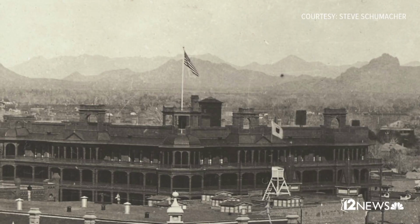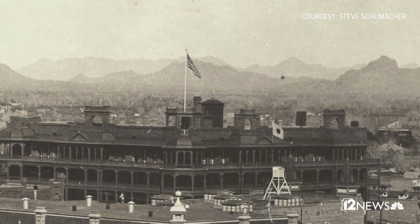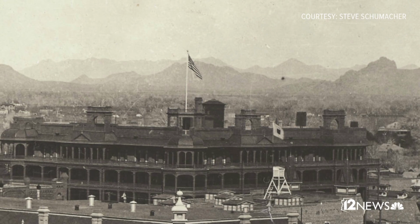a hotel on that site. It's changed 3 times from the original one that's in this picture to a second Adams Hotel, which was demolished in 1973, and the current Renaissance Hotel. But all 3 of those buildings have been on that same corner since 1896. So we've always had a hotel on that corner, similar to the St. Mary's Church has always been on Monroe.